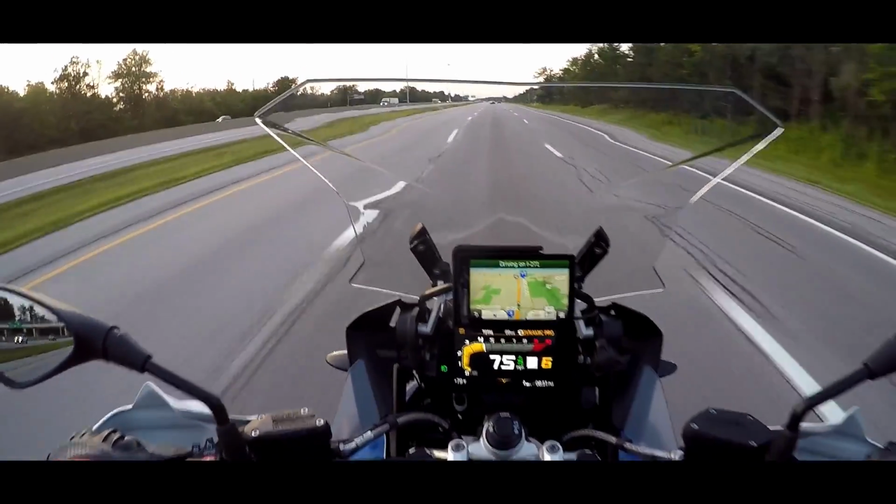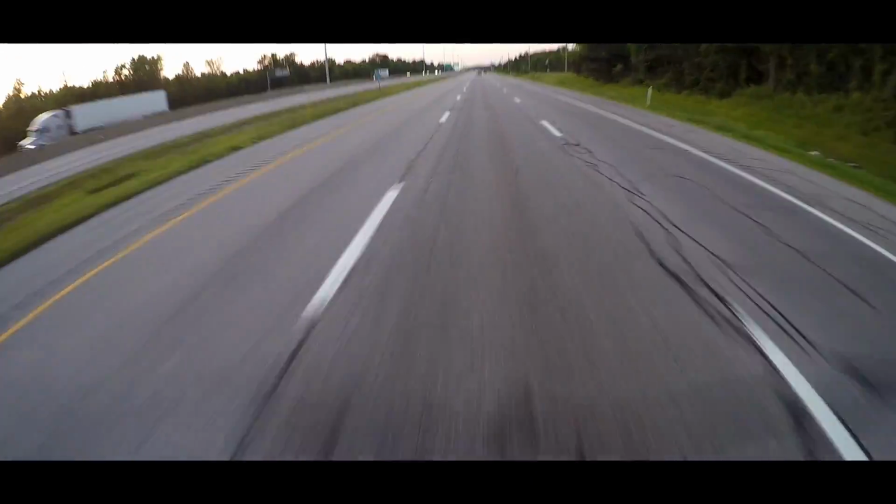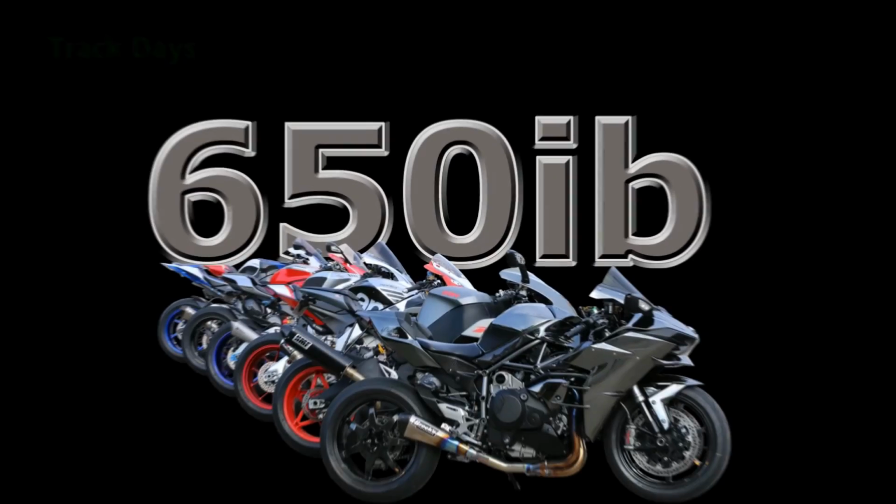Another thing I can do on this bike is stand up. The R1250 GS Adventure cannot beat a Ninja H2.